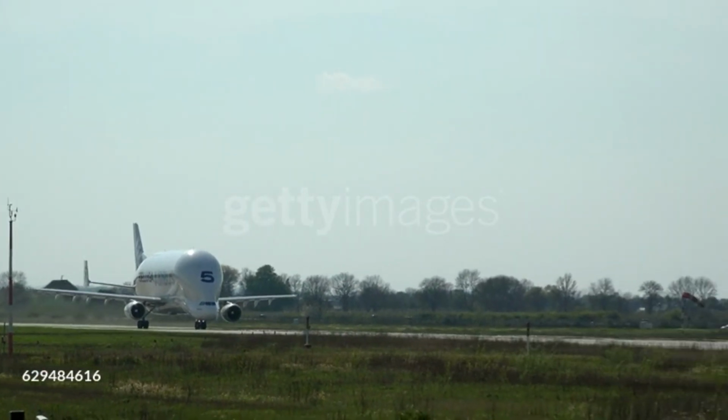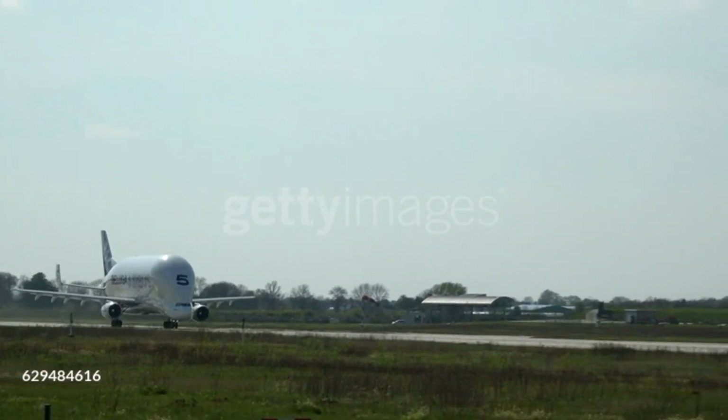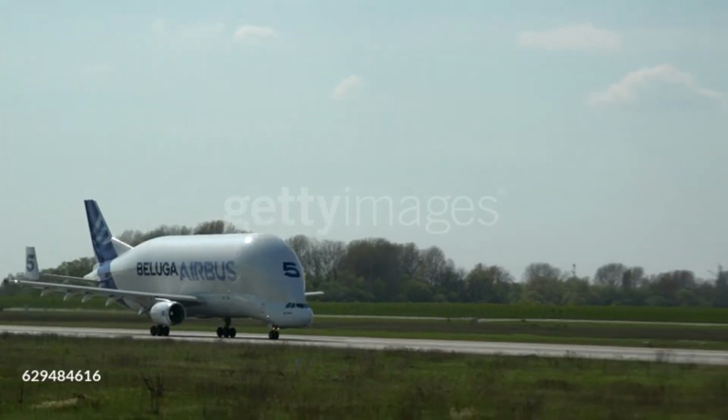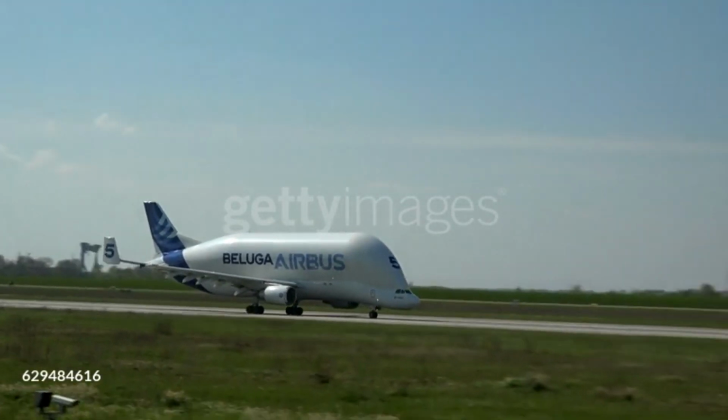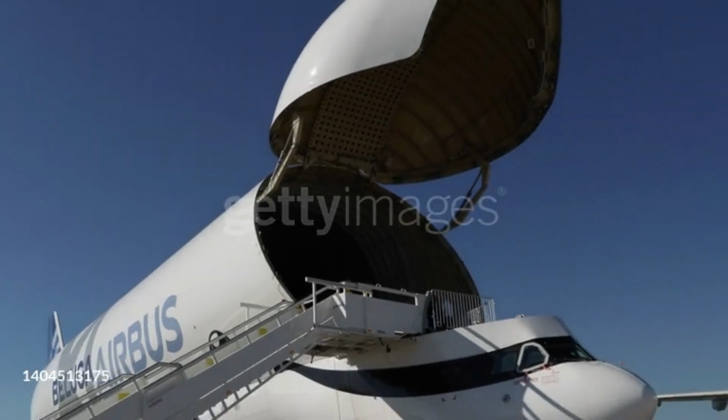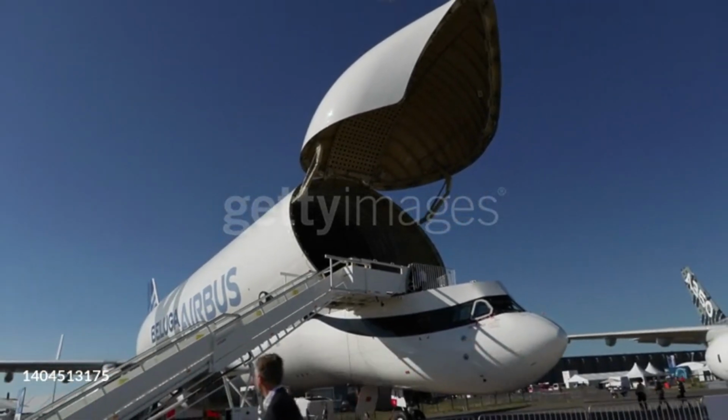Today we're diving into the skies to explore an engineering icon, the Airbus Beluga. With its unique design and massive cargo capacity, this flying giant has revolutionized aviation logistics. So buckle up and let's take off into the incredible story of the Beluga.